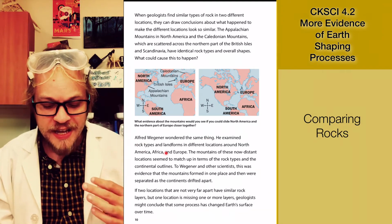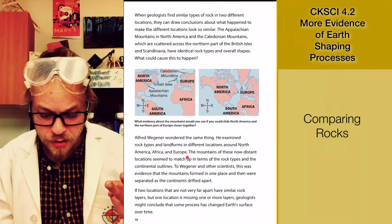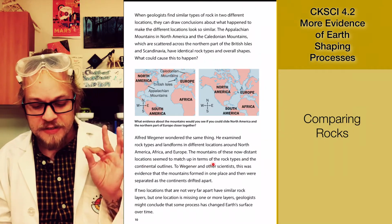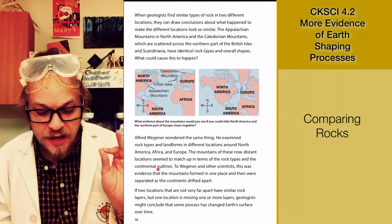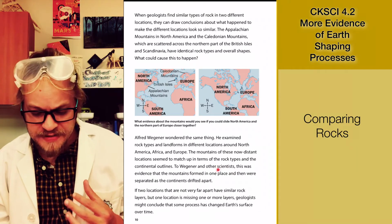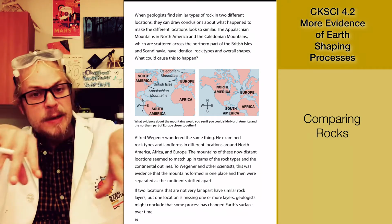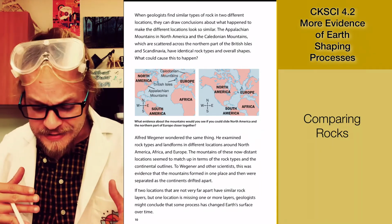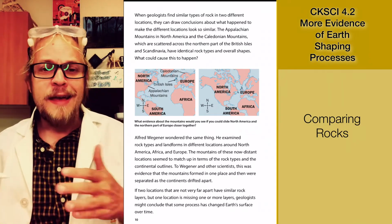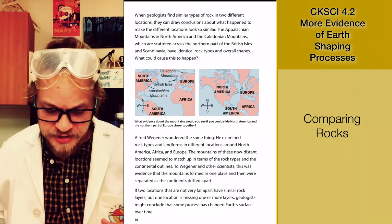He examined rock types and land forms in different locations around North America, Africa, and Europe. The mountains of these now distant locations seemed to match up in terms of the rock types and the continental outlines. To Wegener and other scientists, this was evidence that the mountains formed in one place and then were separated as the continents drifted apart. Not like Tokyo drift and swerve around the corners, but the continents are moving away from each other.